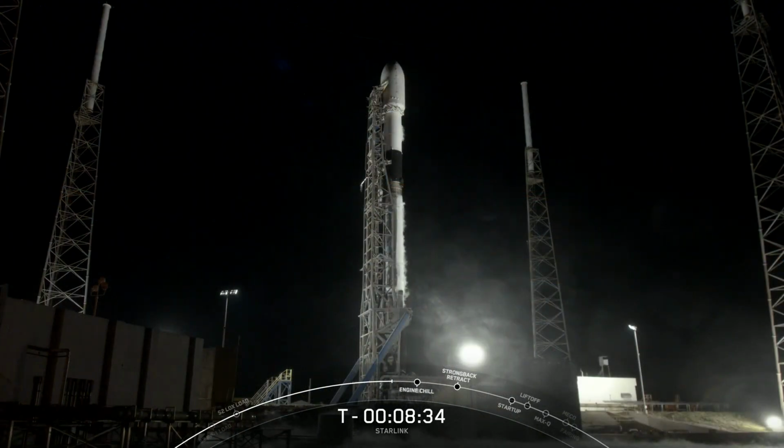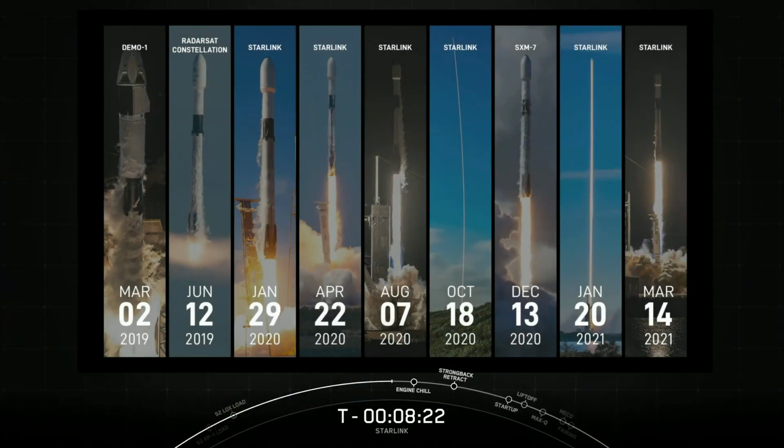Here's a live view of Falcon 9. It's our 2-stage liquid-fueled rocket. Falcon 9 is approximately 229 feet tall. That's slightly taller than a 21-story building. And like I mentioned earlier, we're flying today's booster for a record-breaking 10th time today. This particular first stage booster first flew on the Crew Demo 1 mission back in March of 2019 and has since supported 2 additional commercial launches and 6 other Starlink missions, not including the 7th one tonight.